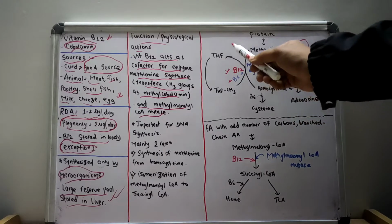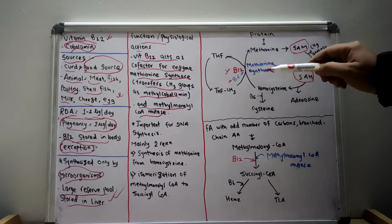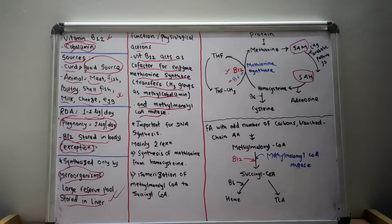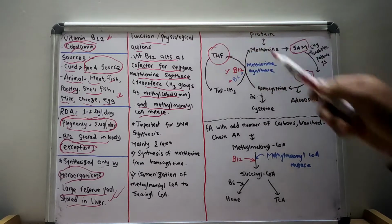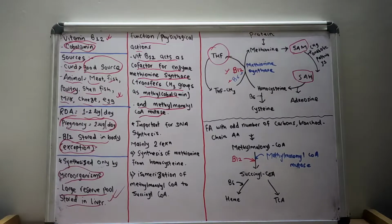During the formation of tetrahydrofolic acid also, vitamin B12 is required, while homocysteine is converted to methionine. Vitamin B12 is required for the making of tetrahydrofolate. So that is the main role of vitamin B12.